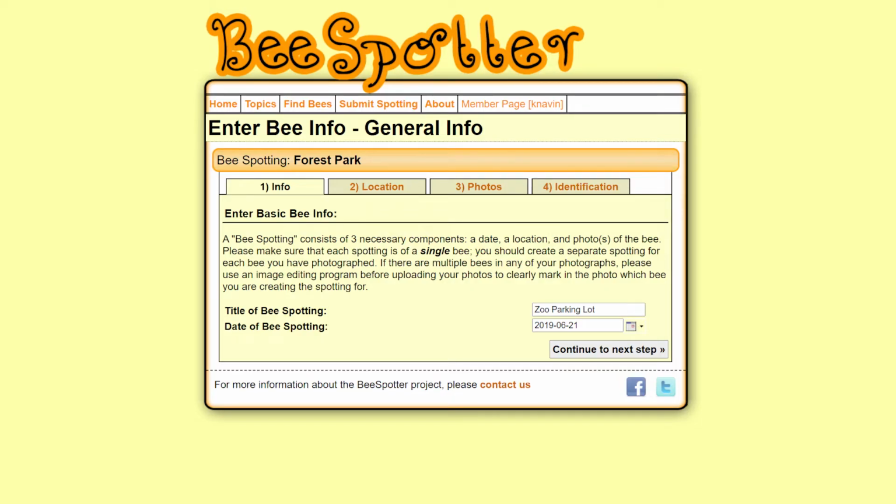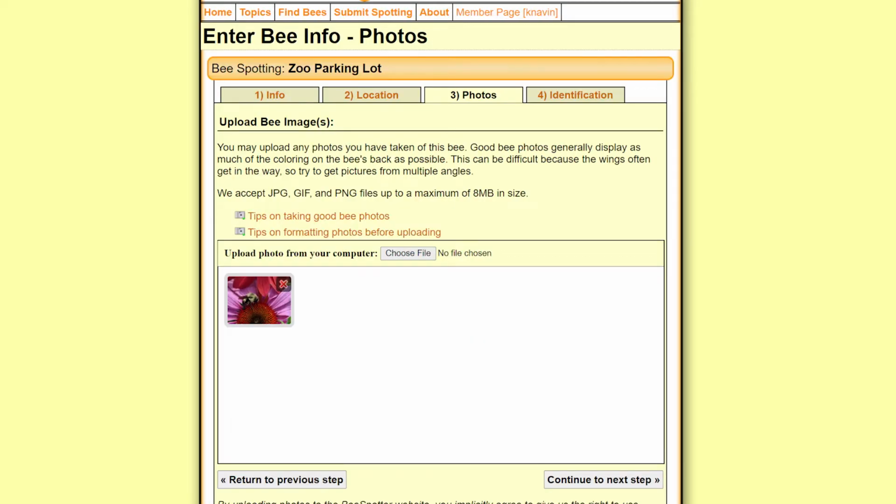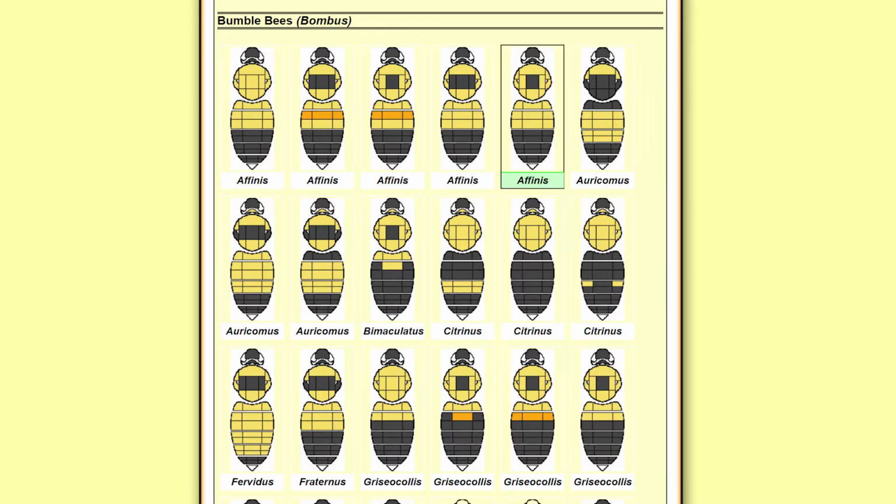Once you have pictures of the bees that you saw, you'll head over to beespotter.org. First, you'll let them know when you saw the bee. In the next step, you let them know where you saw the bee. Then you'll upload a picture that you took of that bee. Make sure that you make different posts for each bee you saw. That way it's easier to tell them apart.